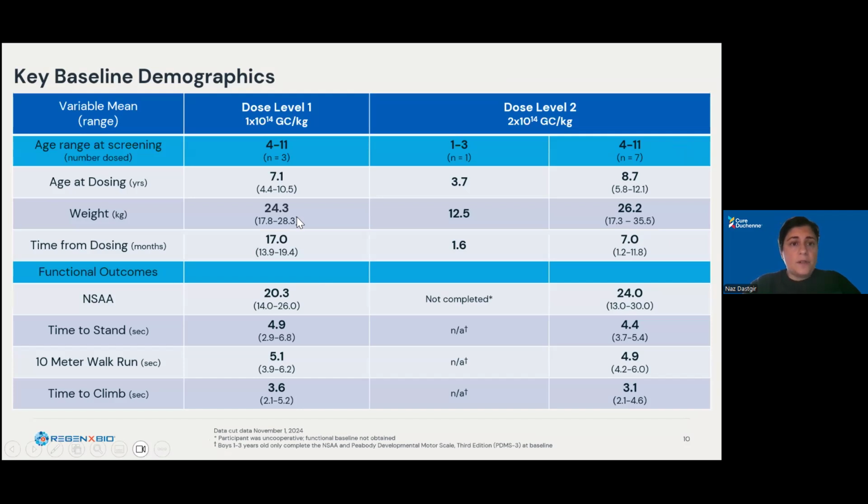So there's a lot of demographic information here on the patients, so I won't bore you with too many details because it's a huge graph to go through, but key features here are that we've dosed 4 to 11-year-olds with dose level 1. At dose level 2, we've dosed children between the ages of 1 and 11. Our maximum age that we have dosed is 12.1. Our youngest is 3.7.